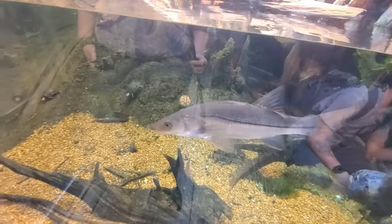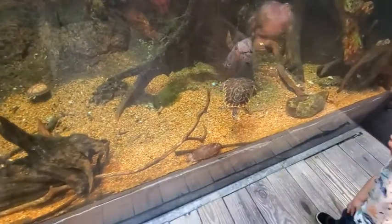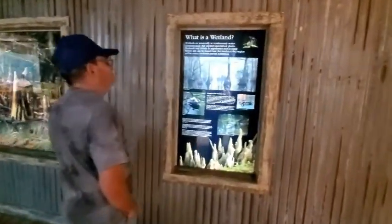Oh, look at that big fish. Look at the neck on that guy. Maybe that one's smaller, yeah. Maybe. They're growing it up. And David wants me to get this sign over here before we continue.